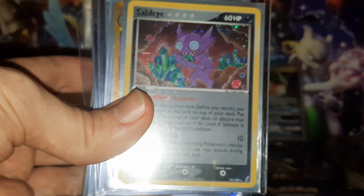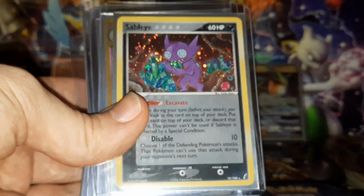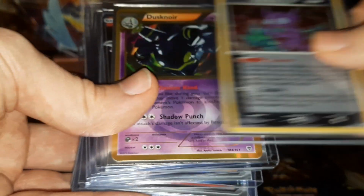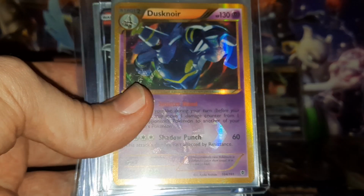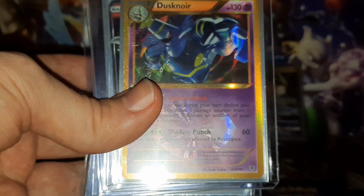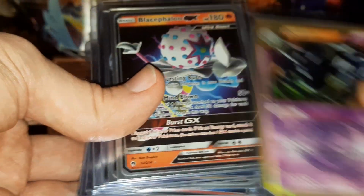Then we have a Sableye. They did a reprint of this. I want to say it was Celestial Storm. Of course, it wasn't a hollow. I think it was just made into like an uncommon or something. But nice looking card there. Then we have a Dusknoir. This is another one of those ones where the bio reads this extremely rare Pokemon is a different color than usual. It's very hard to find. Much like that Zoroark from Next Destinies that I have.